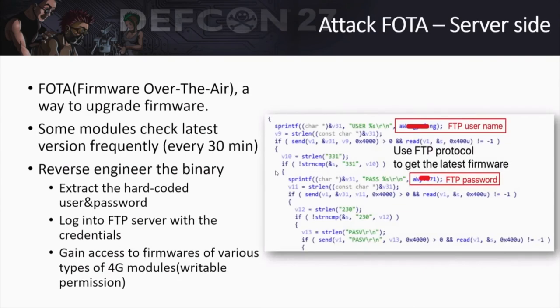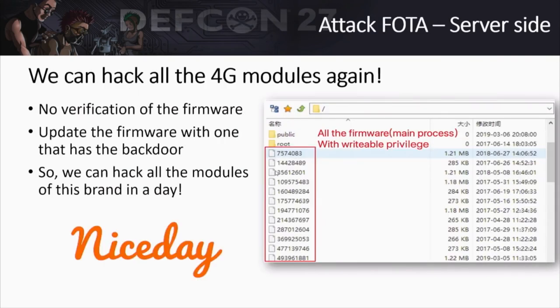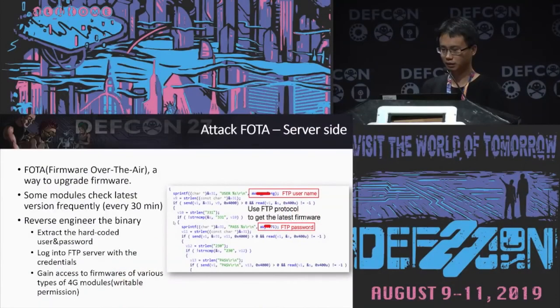Yes, we can download all versions of the firmware of all devices. So we probably get the old firmware versions. But this is not the craziest thing.